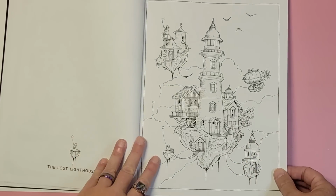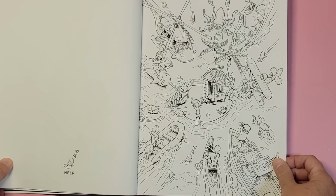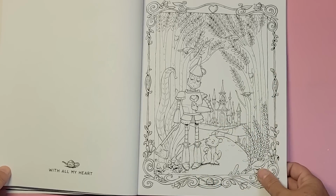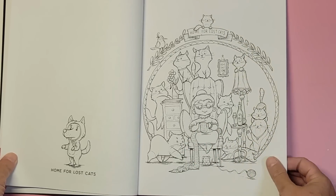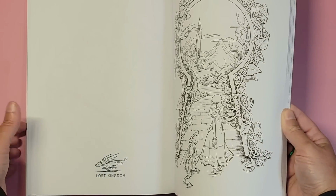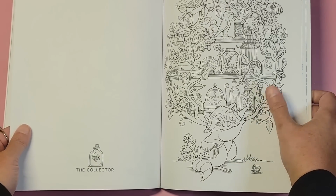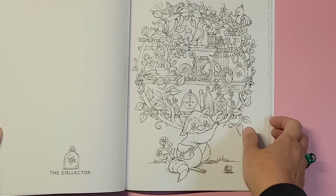I've got the floating lighthouse here, the lost lighthouse. Help! I'm being surrounded. Lost in the City. I've got Fogarty. I've got a Wizard of Oz page. Home for Lost Cats. That's really cute. Since there's flip throughs of this one, I won't go into every page, but look how fun. I really love that one. Oh, look at the little octopus.